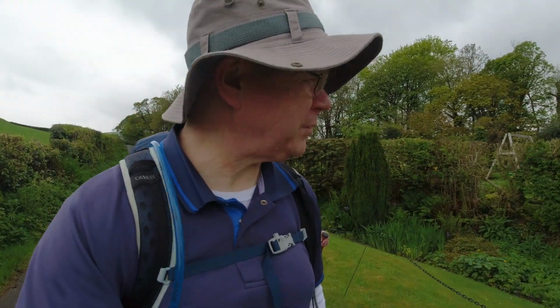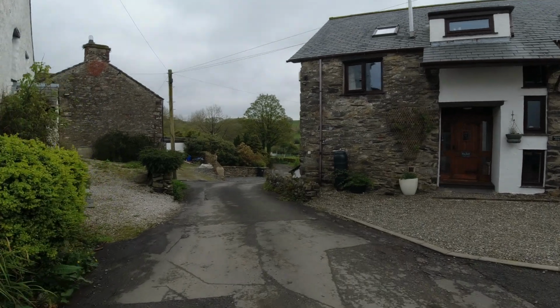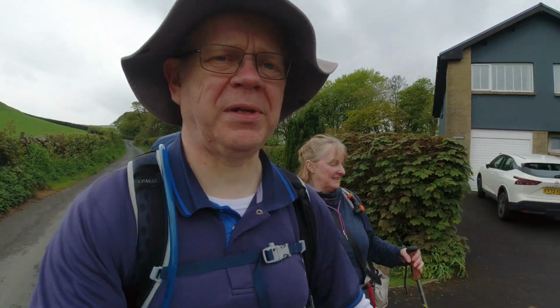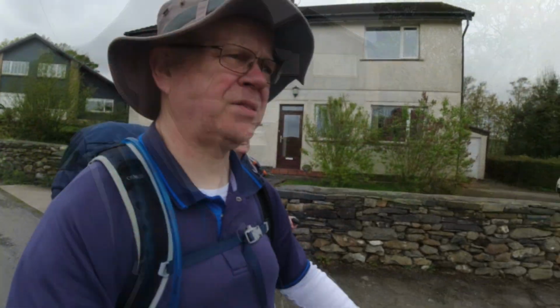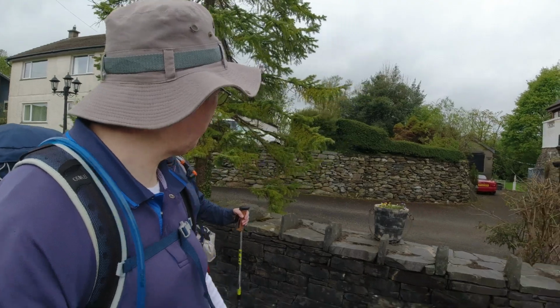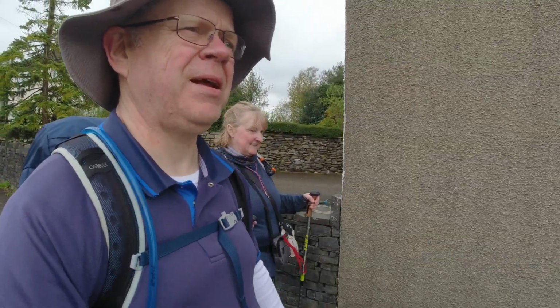About 3.5 miles in now. Just heading into the village of Broughton Beck, which will be walking alongside the beck. 4 miles in, and then the next stop on the route will be Gaithwaite, which is the edge of the Lake District National Park. So then we'll actually be in the Lake District National Park. Wow. But yeah, it's very nice around here.